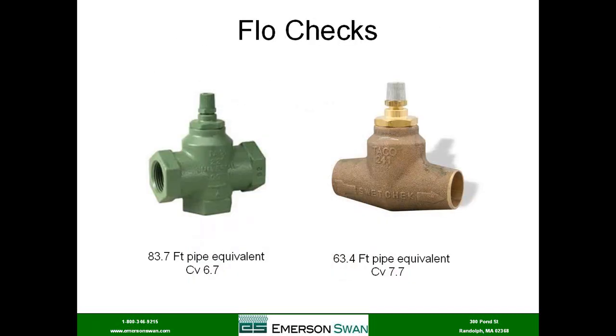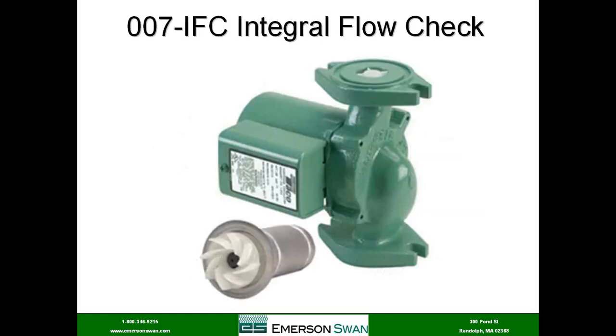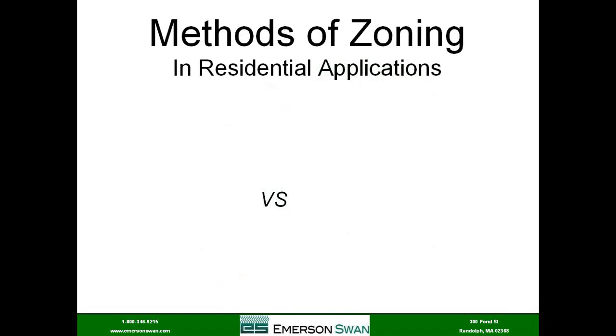Flow checks, an integral part of a heating system, pretty low-tech. One little moving part inside, a very necessary item in a hydronic system. Well, now today's higher-tech idea is to incorporate the flow check in the circulator. We see that pretty much across the board. We've eliminated the fitting, and it's just a more efficient way to operate.